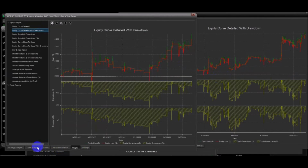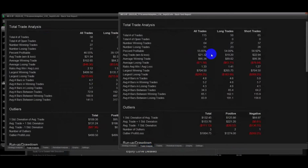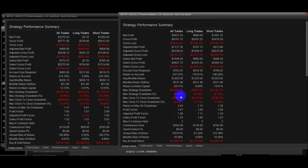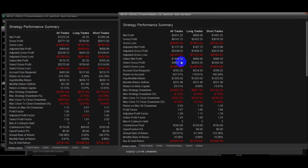You have less trades, so we have to take a look at the total trades. And otherwise, the primary difference is 115 versus 58. This is a more contained system because of the 2 to 1 risk-reward ratio versus the 1.3 to 1 risk-reward ratio. Profit factors are going to be similar. So if we come down here and look at profit factor, right here, 1.67 versus profit factor of 1.85. It's very similar profit factors.